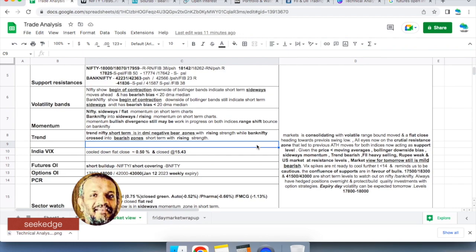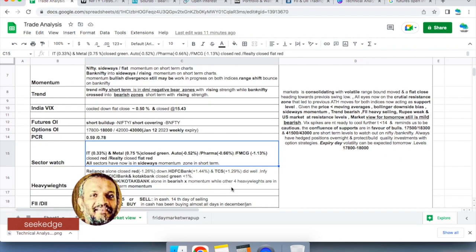That's what it's indicating. Look at how the sectors performed. It's IT and metal that closed green, at 0.33 and 0.75. Auto, pharma, and FMCG fell, and FMCG fell more than 1%. Others are at 0.52 and 0.66. Realty also closed up, but it's a flat close. So IT and metal are rising up again. They were falling fully, now they're rising up. Now Reliance is the only one that is in red. Yesterday that was the only one that was in green, I think.